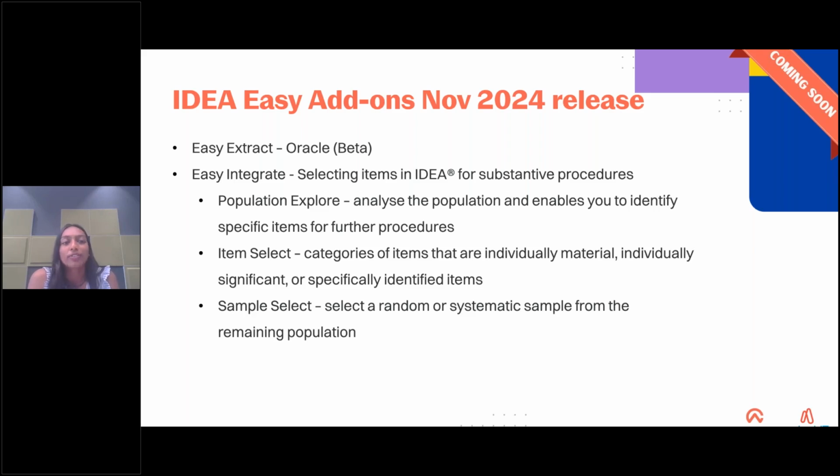And then for Easy Integrate, we have expanded our Easy Integrate features by now allowing you to select items in IDEA for your substantive procedures. This is broken up into 3 different steps. We have a population explore. This allows you to analyze your population and identify specific items that you might want to use for further procedures. We also have item select. This categorizes items that are either individually material, individually significant, or specifically identified items, again, to allow you to test those items in your Caseware Working Papers file. And then lastly, we have sample select, which allows you to select a random or a systematic sample from the remaining population.